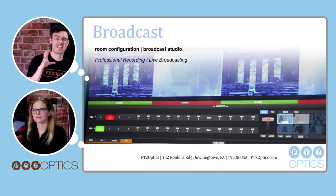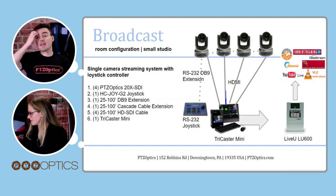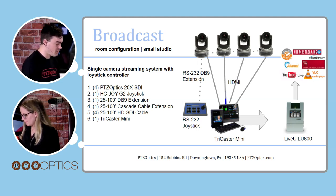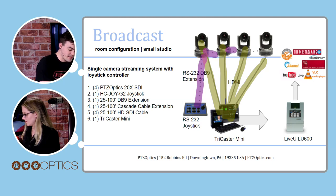So let's talk about a couple quick examples in the broadcast market. Here's a four-camera system using a TriCaster Mini. TriCaster Minis are really, really popular. This is an HDMI version. They also have an SDI version. Essentially, each camera plugs into the TriCaster Mini. There's four of them. And then we're just going to use a serial joystick for control, and we're going to daisy chain control from one to the next. So instead of having to run four separate cables, home runs, as you may know them, we're just going to daisy chain the control and use one chain of control for all of our joystick controllers.